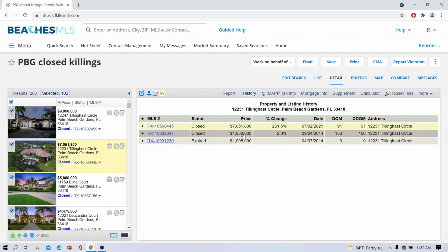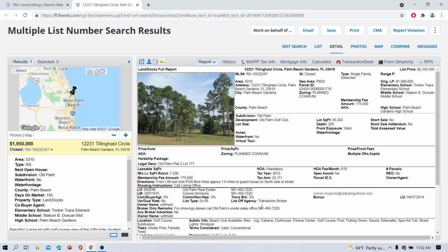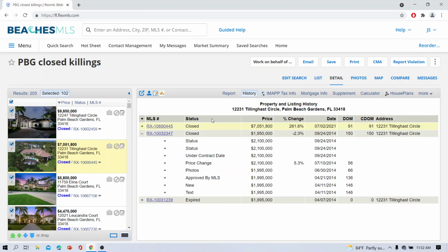2014 at 1,900,000. The question is, was the house built yet, or was that just the land? Sorry for the slow internet. Yeah, it's just the land. Okay. Yeah, AT&T is not my favorite, but I'm in a rental now because I'm not going to buy yet in this crazy market. So, all right, so they purchased the land for 1,950,000 in 14, and 7 years later, they sold it for 7 million.